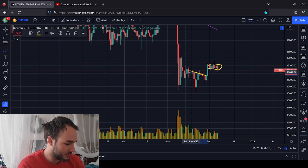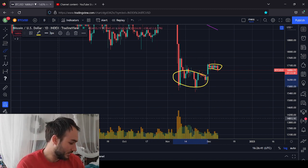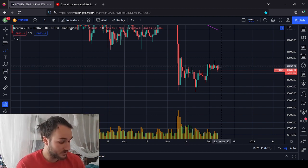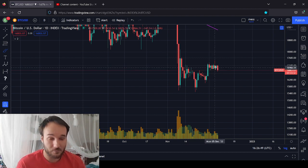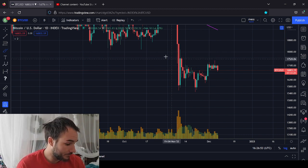Here's your submarine down here. That's a really bad submarine. I don't really know what that looks like. Anyways, not the point. I've seen this kind of formation before, and it's been identified by people besides myself, and it's generally been a bearish pattern, if I remember correctly.